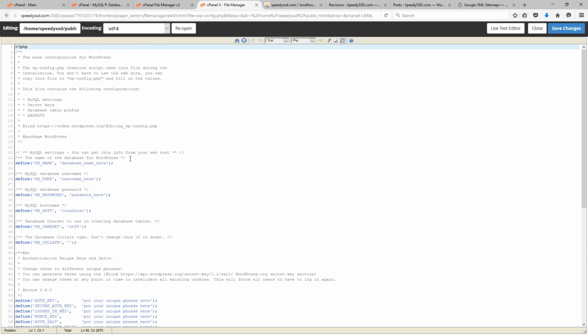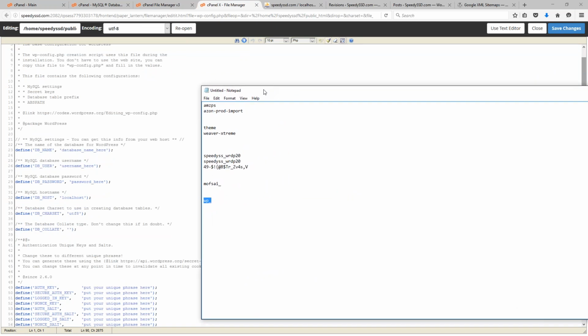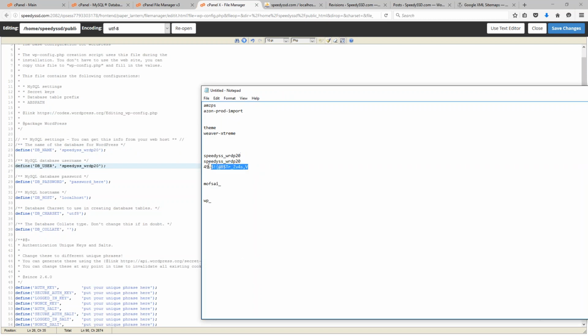Once I edit the file, I now need to enter in a number of these pieces of information. The first thing, my database name, this goes right here, database name here. My username will go here. In a lot of cases, this does end up being the same thing. And then finally, my password is going to go right here.